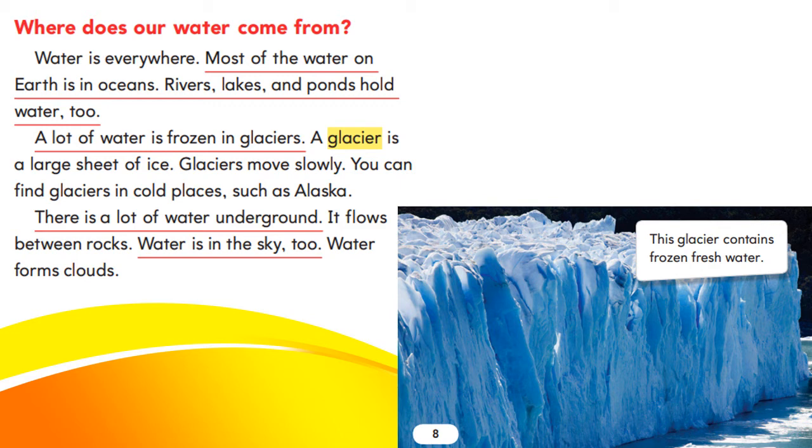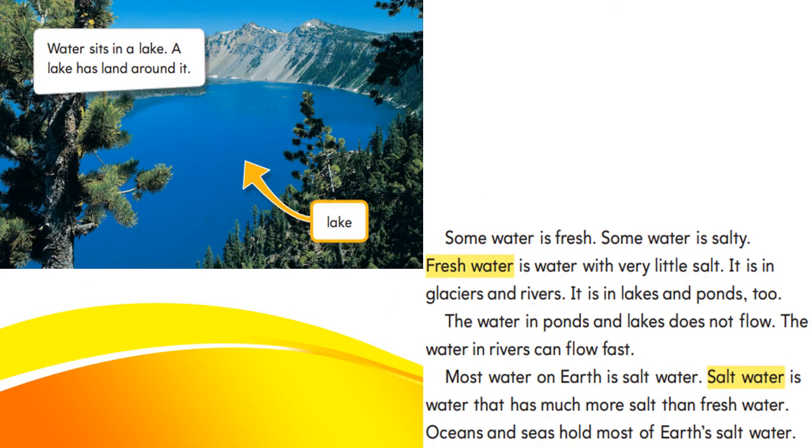There is a lot of water underground. It flows between rocks. Water is in the sky too. Water forms clouds. Some water is fresh. Some water is salty. Fresh water is water with very little salt. It is in glaciers and rivers. It is in lakes and ponds too.